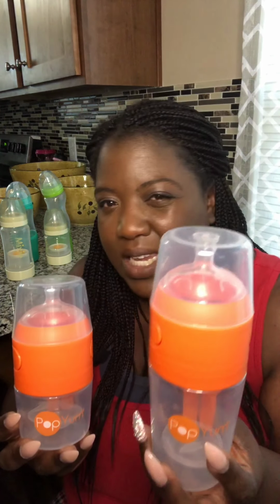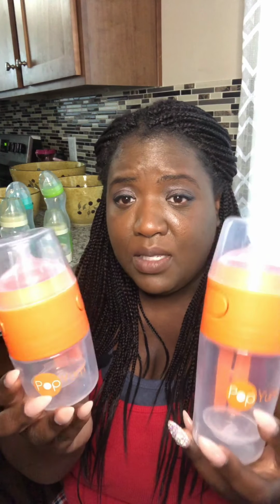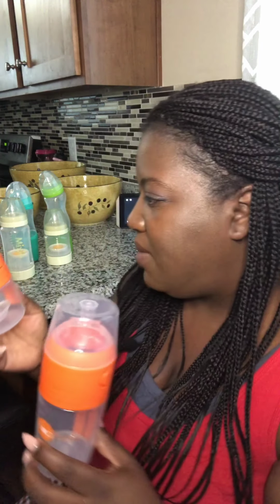Pop Yums, you can buy these also on Amazon. I want to say that they come in a gift pack of 3. I know that they sell at least a gift pack of 3 9 ounces. I can't remember about the 5 ounce bottles. Like I said, I purchased a lot of these, so I can't remember right now. And my son is 6 months old, so I got these when he was an infant. So these also could be purchased on Amazon, and I want to say they're anywhere in a gift set of about $25 to $35 to maybe $40, depending on what gift set you purchase.